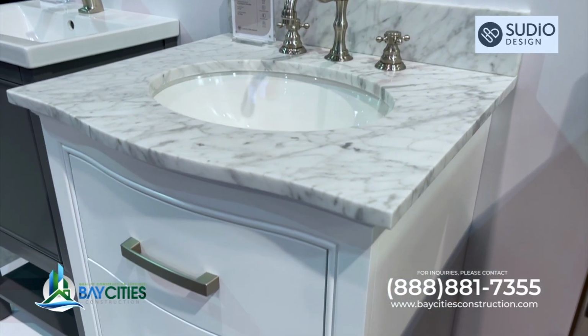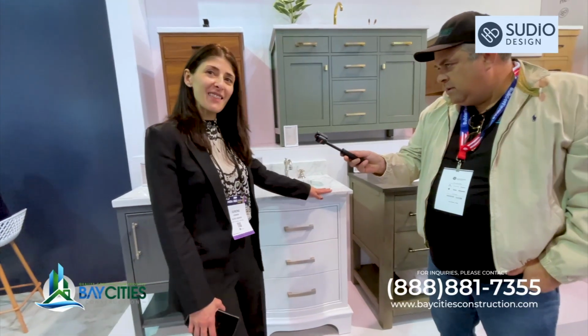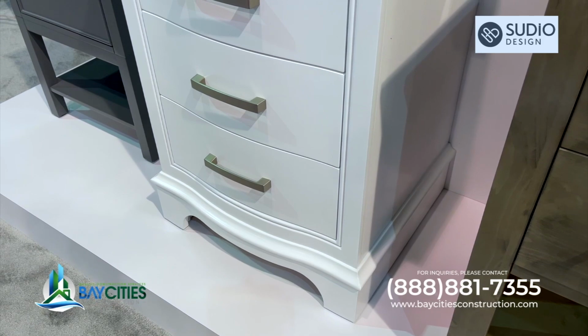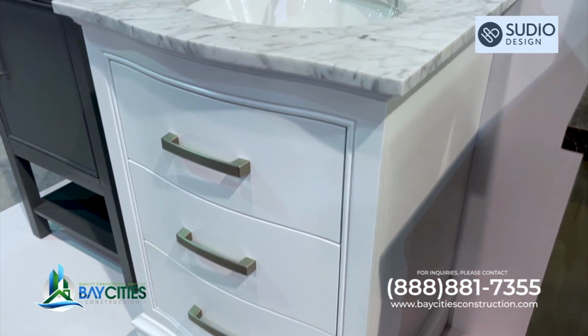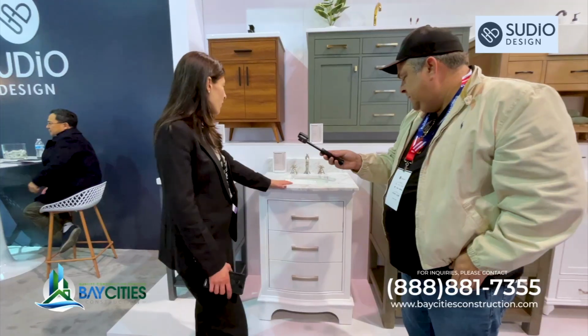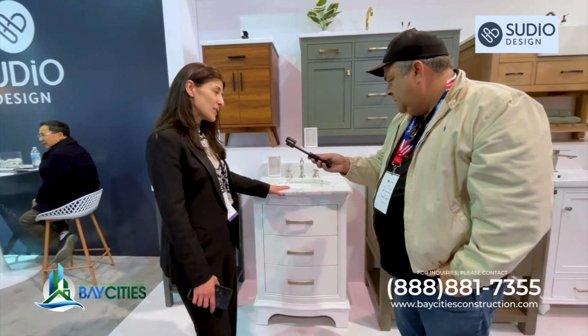This is a unique design because it's got the curved drawer front and the curved countertop design. You don't get that very often. You used to get that with more traditional designs, but this is a bit of a contemporary twist to it. We've got it paired with a Carrara marble top imported from Italy. 4 different sizes, 24, 30, 36, and 42 inches.